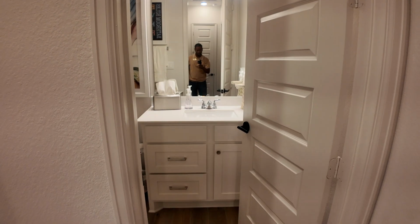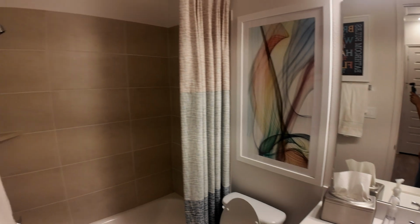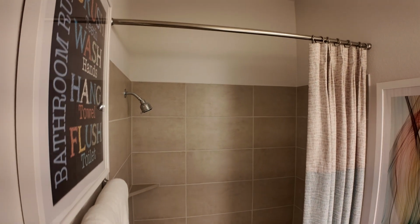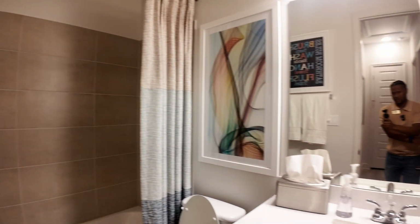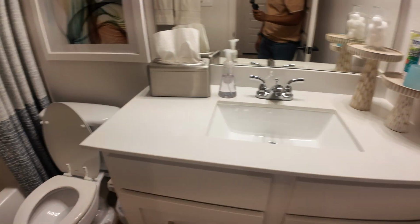Now you've got your bathroom here. This is going to be your full bathroom on this side. It's going to be in between all the bedrooms. So you've got your typical shower. Again, quartz countertop on your vanity. Nice finishes. Again, floor looks beautiful everywhere. Tile floors. Obviously, you're going to get to change that as well.